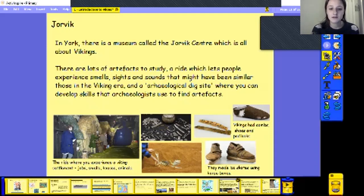This picture here are some of the artifacts that they've got at the Jorvik Centre. So lots of them are made out of silver because that's something that the Vikings thought was valuable. And then these things over here are other artifacts. So the Vikings actually made combs out of certain materials, so they were really clever, and they managed to make different objects from the things that they'd already got.